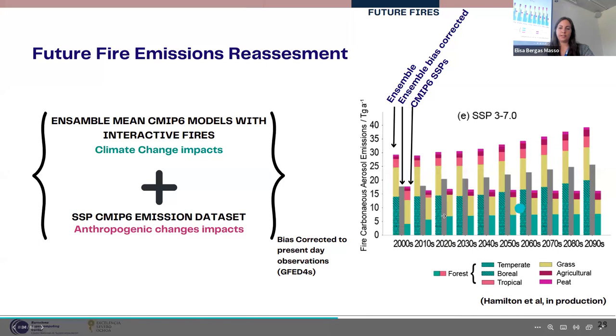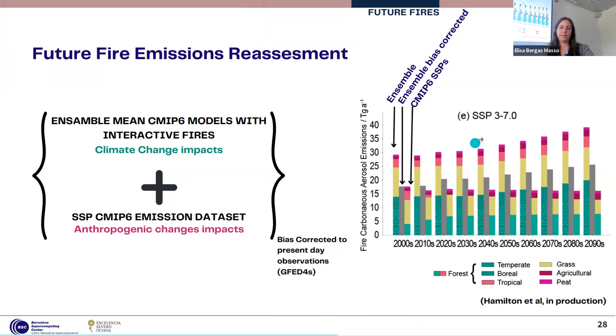So you can see here an example of the SSP 3-7.0 scenario. The last column, the third one, is the CMIP6 SSP emission inventories, the ones I used for my previous work. And as you see here, this third bar is getting down with decades until the end of the century.